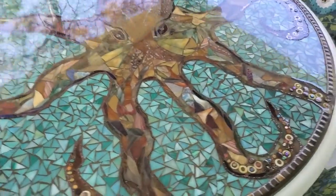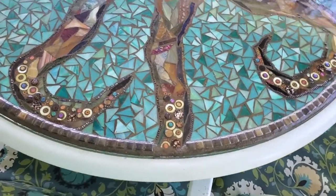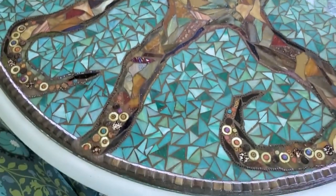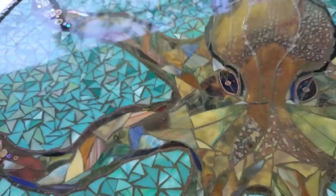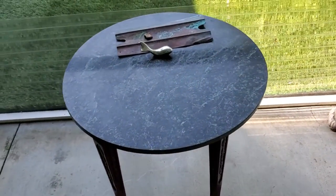The person who bought this bought it around Jacksonville, Florida, and she said she paid $750 for this, excluding any base, just for the art piece. And it is hand signed right here. And all my other tables are definitely not remarkable compared.